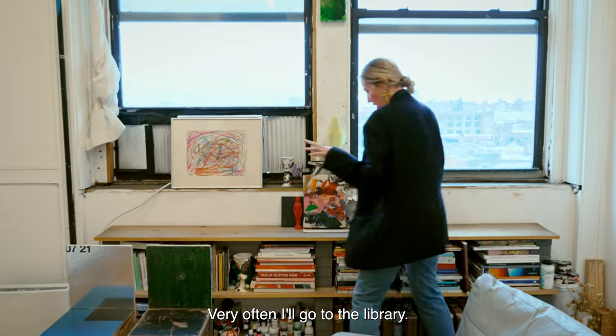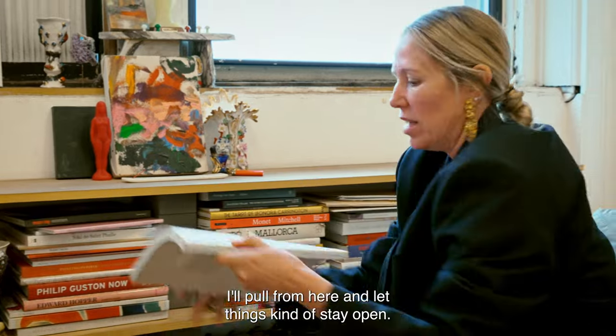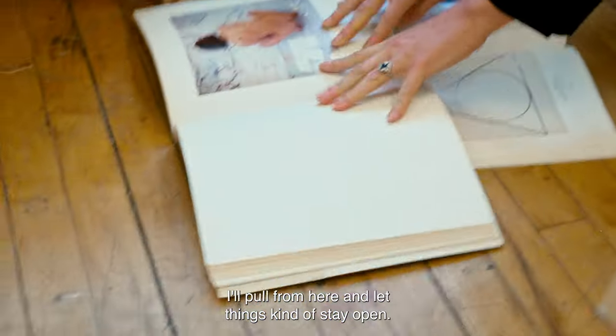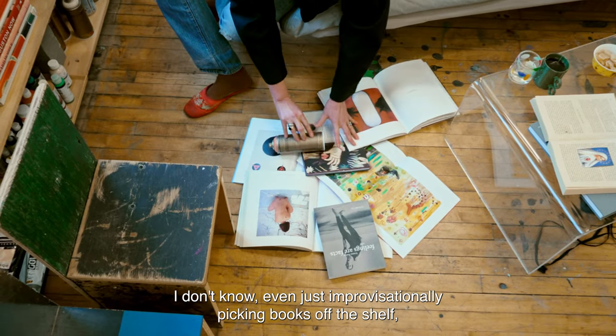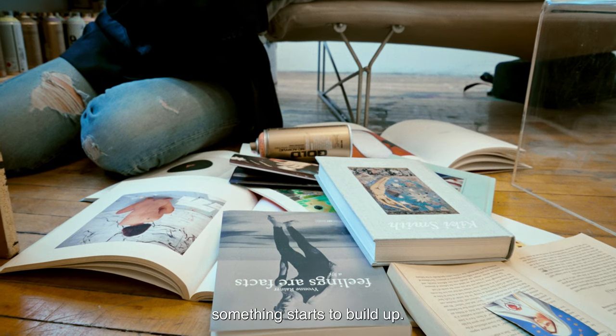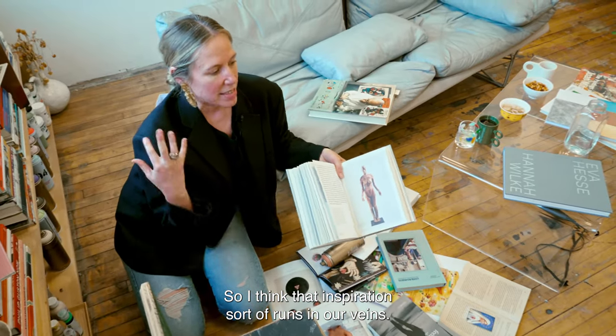Very often I'll go to the library, I'll pull from here and let things kind of stay open. I don't know, even just improvisationally picking books off the shelf, something starts to build up. So I think that inspiration sort of runs in our veins.